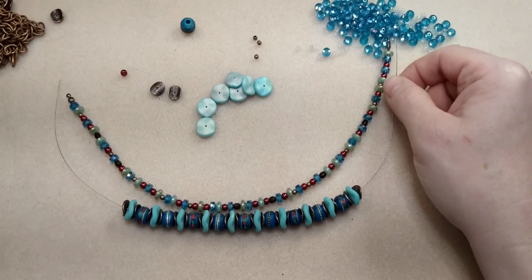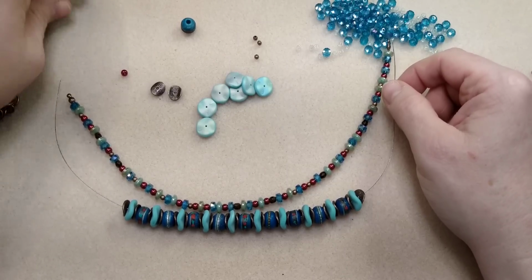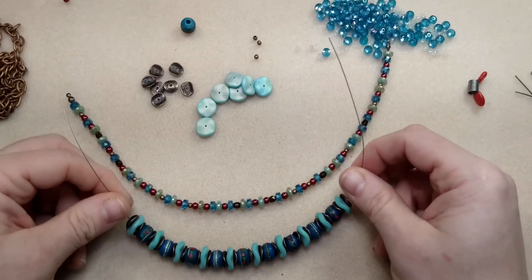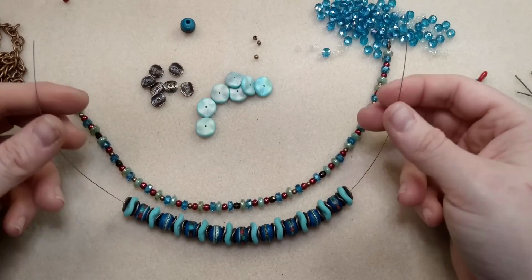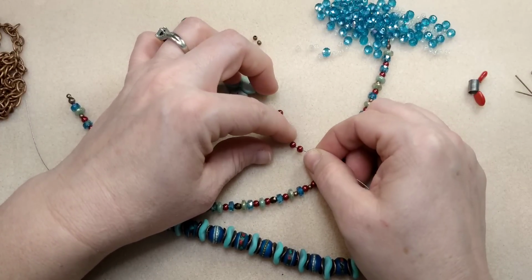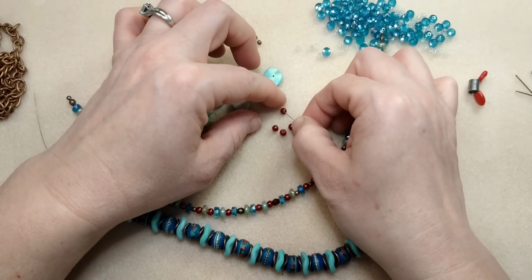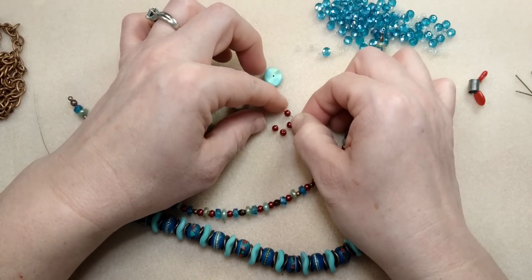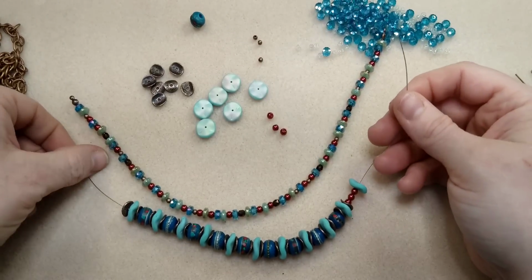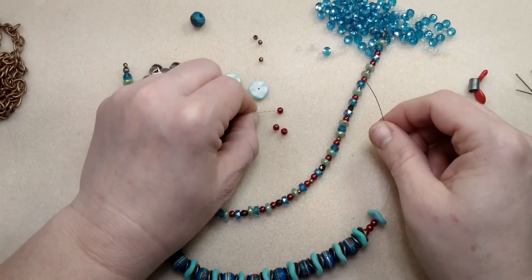So what do I want to do here? I don't want to clutter it. I don't want it to look too crazy. But I do want it to maintain the color scheme. Let's see what it looks like if I put a few pearls. Let's see what it looks like if I do three pearls and a ripple bead. Let me do the other side and just see.